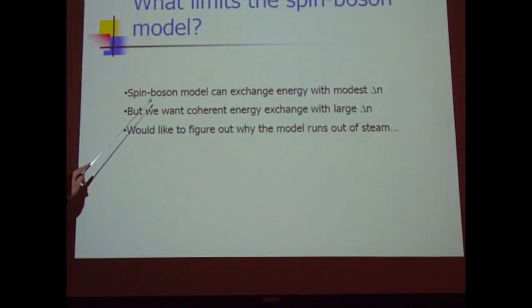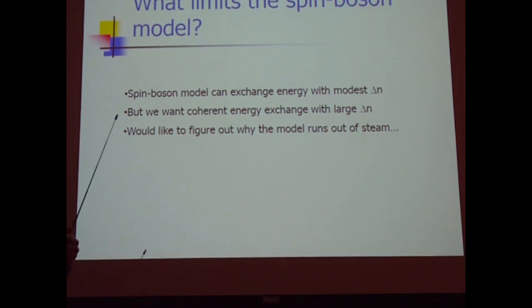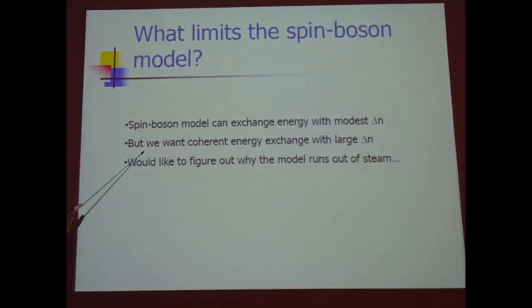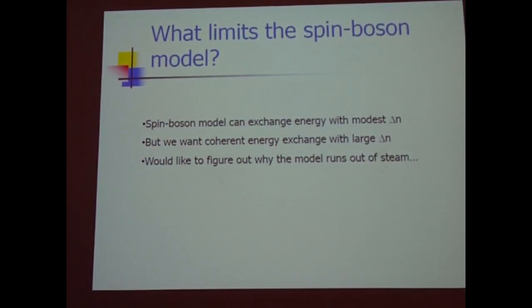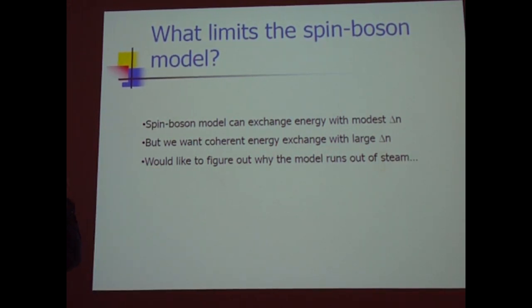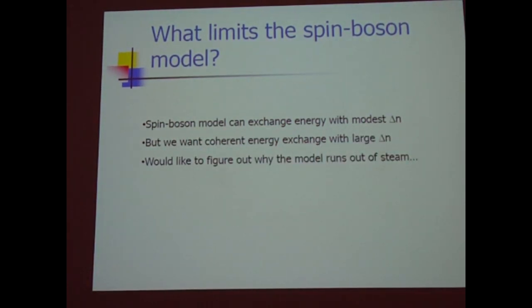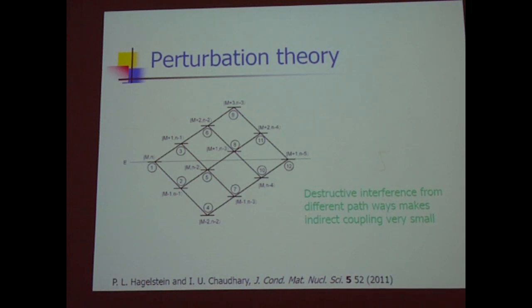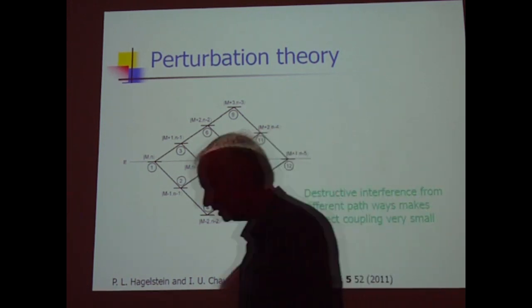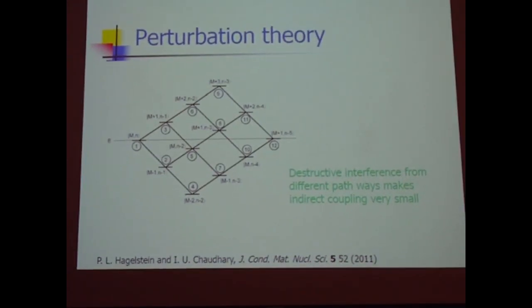So the spin boson model can exchange energy between mismatched systems where there's a modest amount of fractionation. But we need coherent energy exchange with a large amount of fractionation. We need something really big, chop it up into a gazillion. And so the question is why in the world does the spin boson model run out of steam? Because if we can figure that out, then maybe we could fix it and get a new model that doesn't run out of steam. Now, one way to ask the question is to go into perturbation theory.